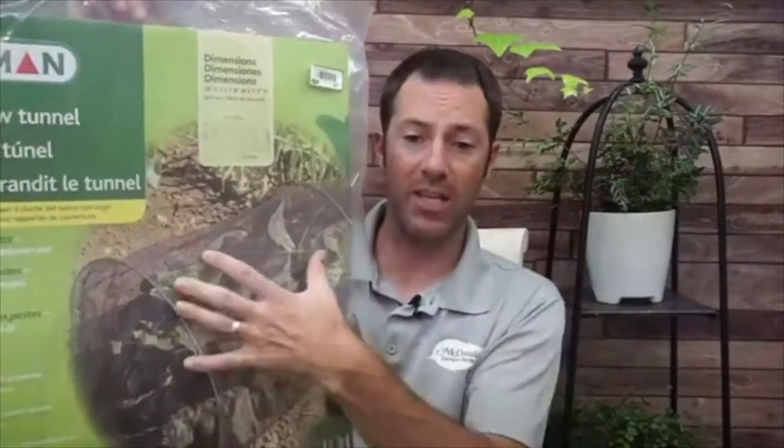And we've also got a frost fabric one too. So we've got the greenhouse cover, we've got the net, and we've got a frost cloth, all in these grow tunnels. And what these are great for is if you form your plants in rows, you can just pop these right over the top of it. Typically they are about 10 feet long, so a pretty good size.